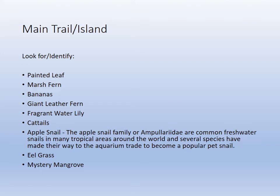Different ferns. There's bananas growing on the little bridge to the island, so you'll notice some bananas. Giant leather ferns, we've seen those giant swamps and leather ferns there. The fragrant water lilies are the white flowered lilies. Sometimes you see the yellow flowered lilies. That's called spatterdock. A whole bunch of emergent cattails.